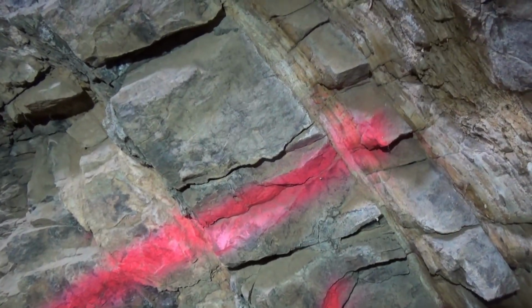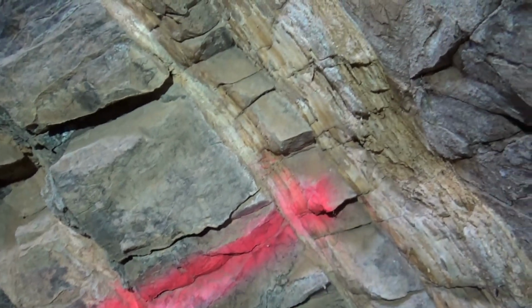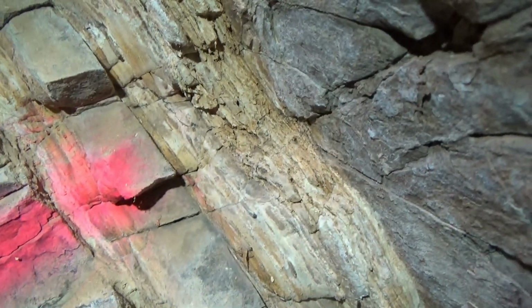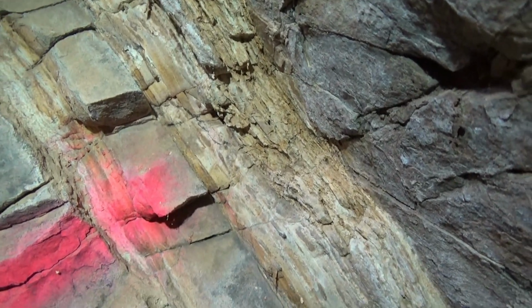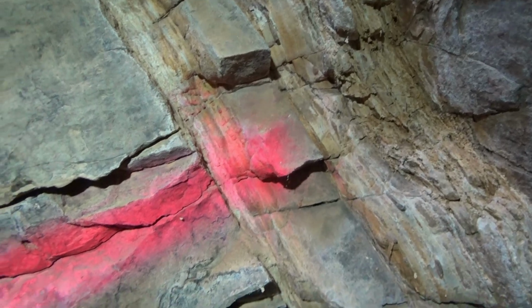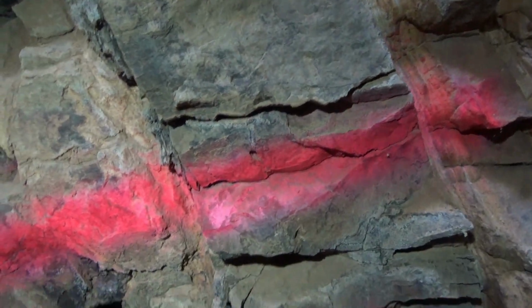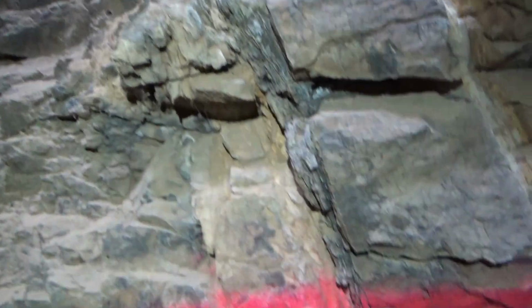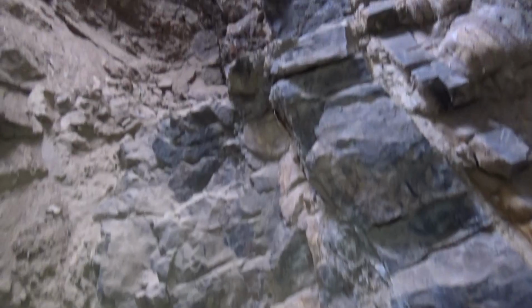Here we are about 10 feet further up and 10 feet from surface. And you can see there's the hanging wall, that weak structure, as it looks like mudstone, shale. Then I think that's dolomite. And there's another kind of weak discontinuity. And then you've got this messy zone here.